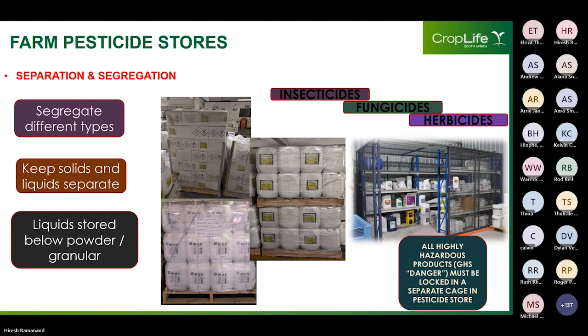Now, different types of pesticides must be segregated, and solid formulations separated. Liquid pesticides must be stored on the lower shelves or racks and not above powder and granular formulations. This is to provide for minimum damage in the event of an accidental leakage of liquid during storage. Pesticides in fiberboard boxes, paper bags, and fiberboard drums are to be placed on pallets and not stacked against a wall. The reason is simple. Cement floors tend to sweat, which can damage products.